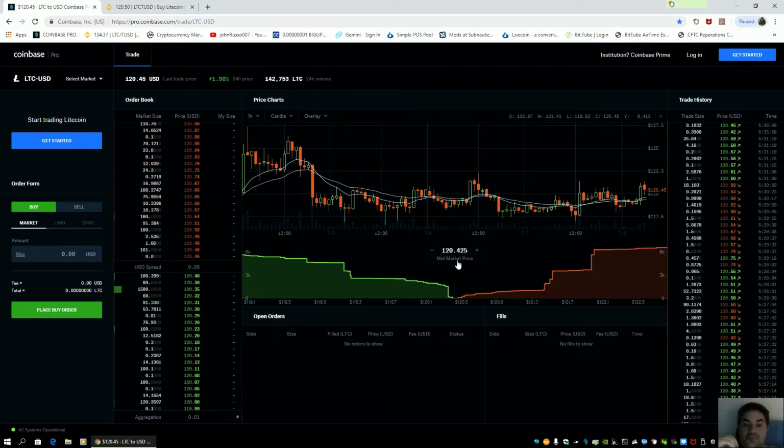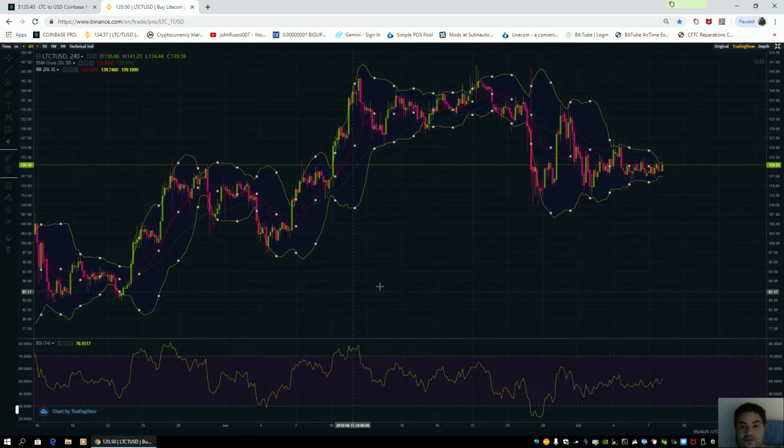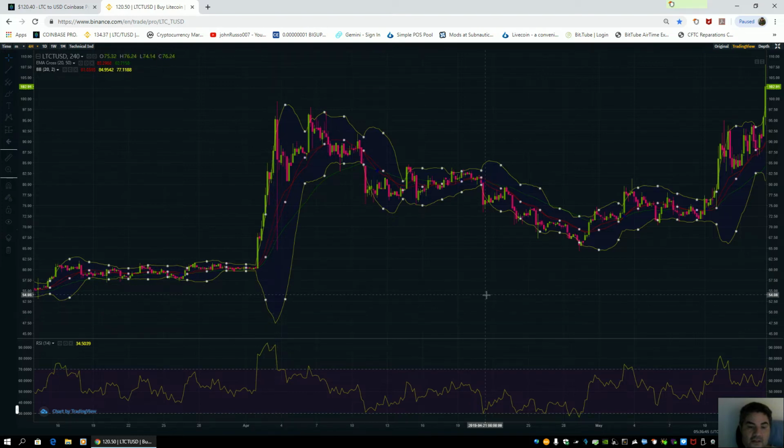So expect a nice candlestick coming soon. I can't tell you when, but we're close. We're very close, people. Judging by what I see, the constriction of the Bollinger Band is very narrow, approximately $3. At the one I showed you before, over here, the Bollinger Band was narrowed down to about $1.50. But then you've got to realize the price was $60.